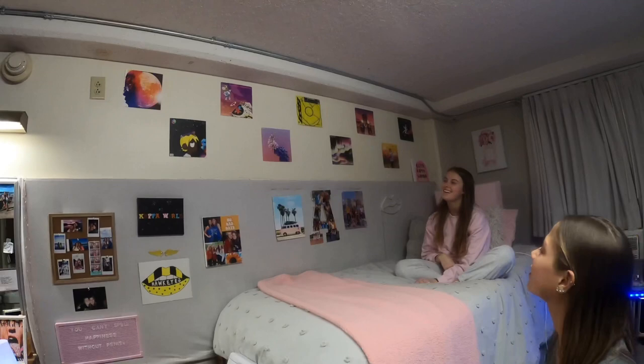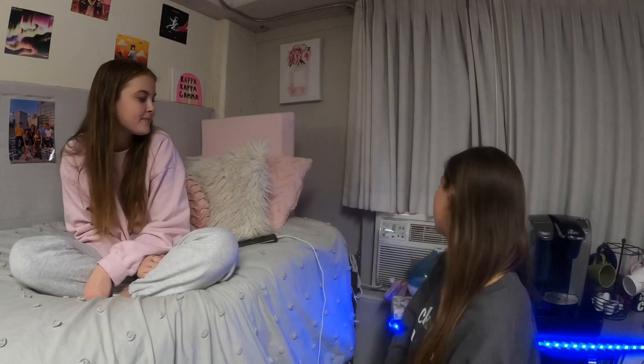And then, fun fact about these headboards, her mom made them. We did it on move-in day. Oh my God. They were these wooden boards and then a foam block. And then we put some stuff over. That's so cute. It was cute, yeah. And then we also DIY'd this little thing.